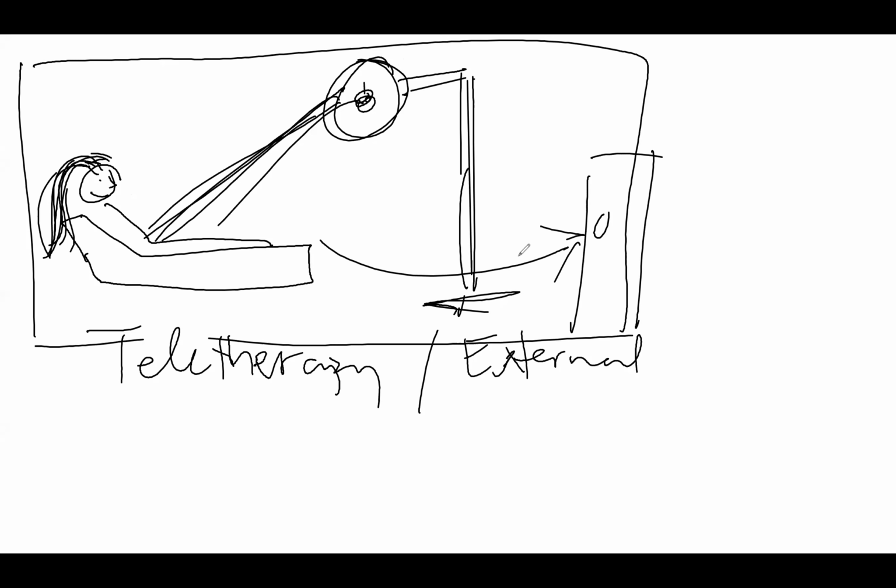No, the radiation source remained at the treatment center. So she's fine. She goes home, she's fine. Do you understand that part of teletherapy or external radiation? Yes. It's what they call external beam radiation.